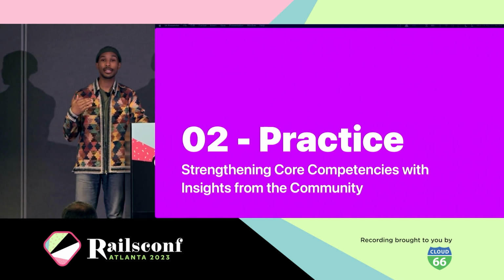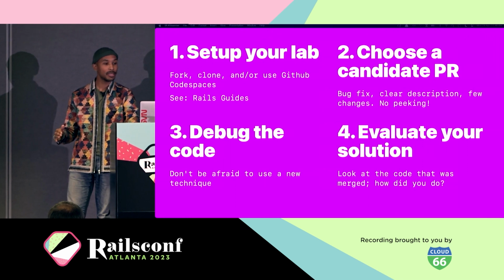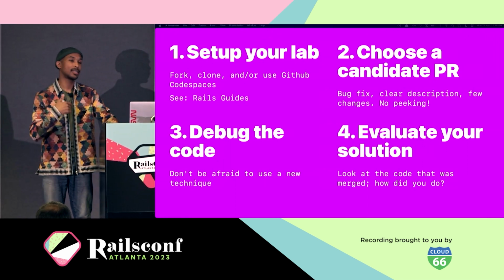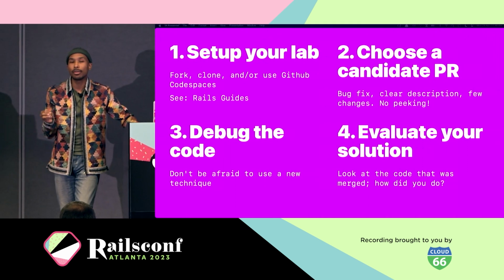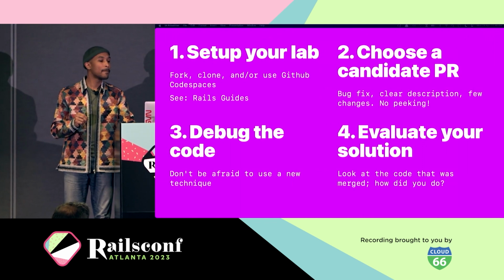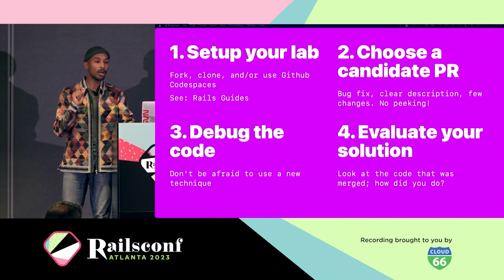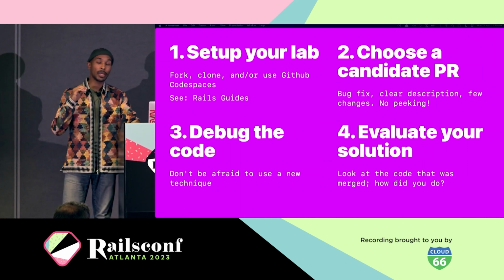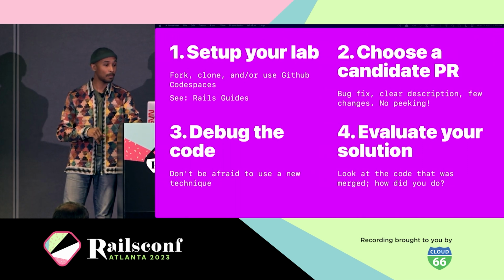So here's how it works. We start by setting up our development environment. Then we find a good candidate PR, one that's a bug fix. It has a clear description of the bug and perhaps one that has a relatively small number of lines changed. The key here is to not read the code of the PR. We want to approach this with only the description of the bug in mind so that we can put our debugging skills into practice without being influenced by what we know worked.